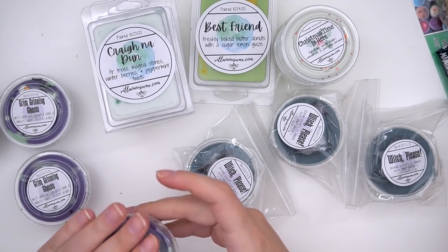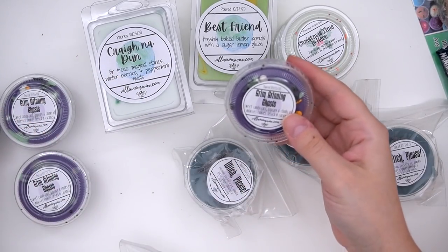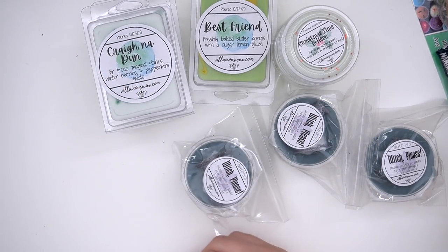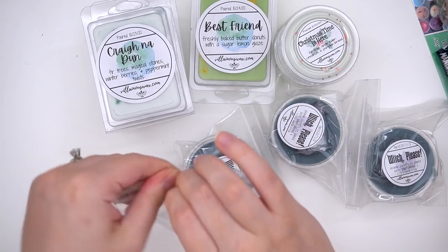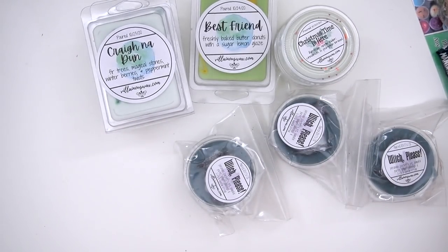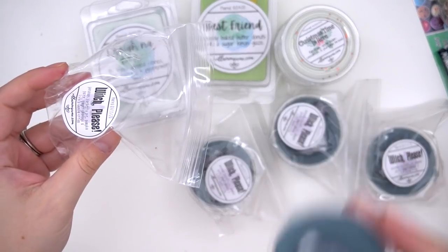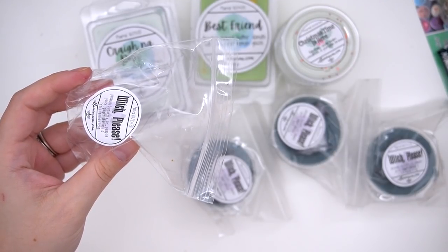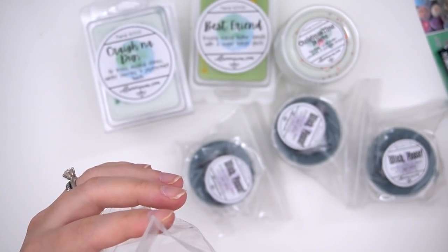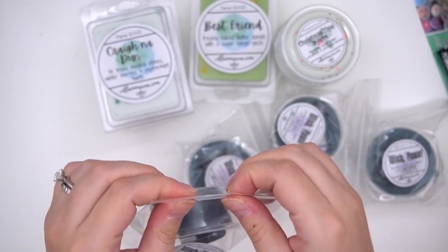It smells so good. I also just love Grim Grinning Ghosts because it reminds me of Haunted Mansion. So we have four of those, and then four of Witch Please, which is poisonous blueberry pie, pumpkin puree, ginger shavings, and French vanilla cream. If you had read that to me, I don't think I would have said, oh my god, yes. But it just smells so good. So I got four of those.